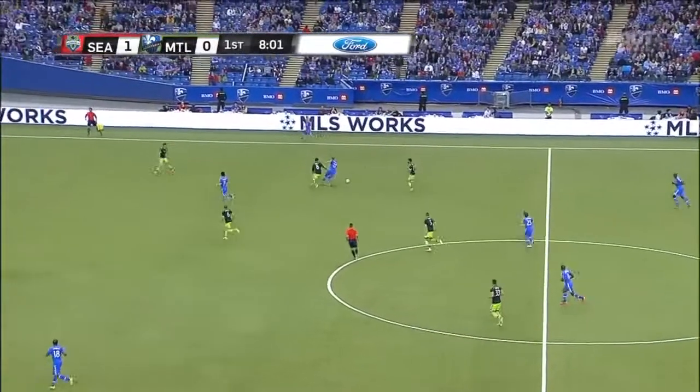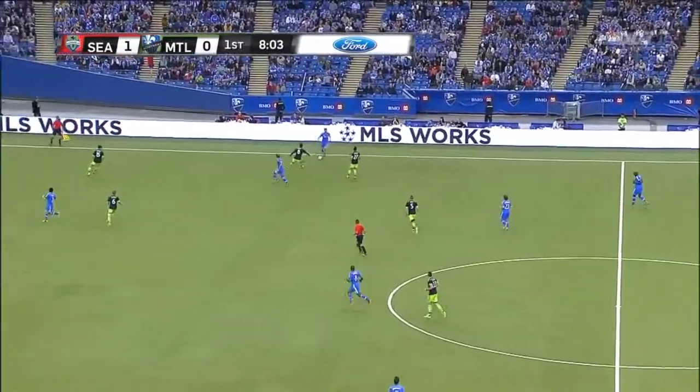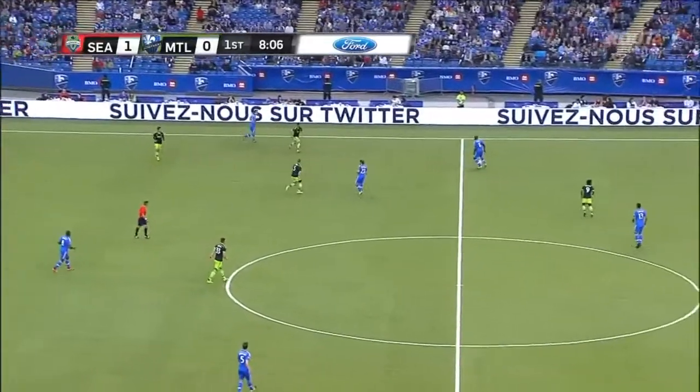And it's going to go down as a Troy Perkins own goal. But excellent job from Lamar Nagel. Good service from Gonzalo Pineda.